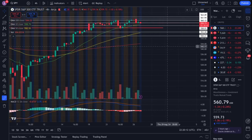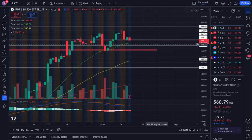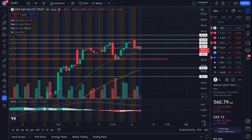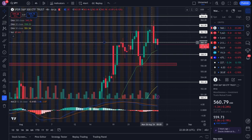SPY is looking a little bit more bearish on the 4-hour time frame. I think there's a good chance we're going to be testing 5584 tomorrow, but we'll see if we bounce or not off that support. It's going to be a big test. The last time we hit our green 20 EMA, I have this green line right here, this is our 20 EMA, we got a nice bounce. So are we going to dip and then bounce this time as well?